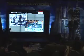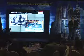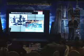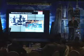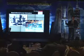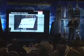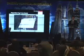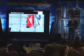Not only that, you can use the same model and send it to the fabrication shop, and if the fabricator has computer numerically controlled CNC equipment, you can fabricate the pieces from the model. You can punch the holes, coat the beams, do all kinds of things, and you can even print out the part number. And it has a lot of benefits.